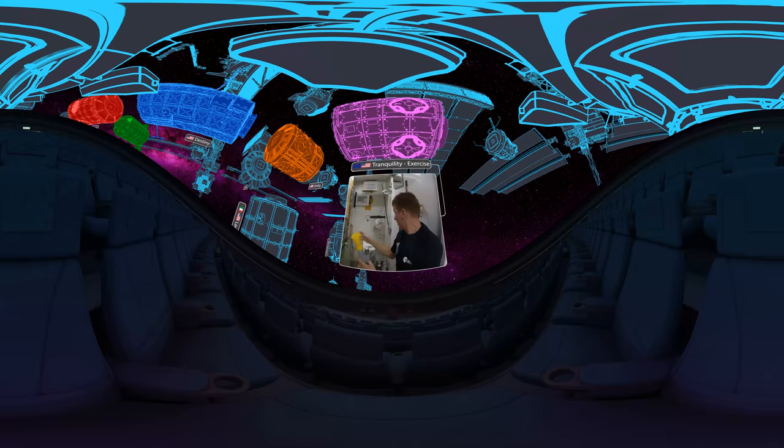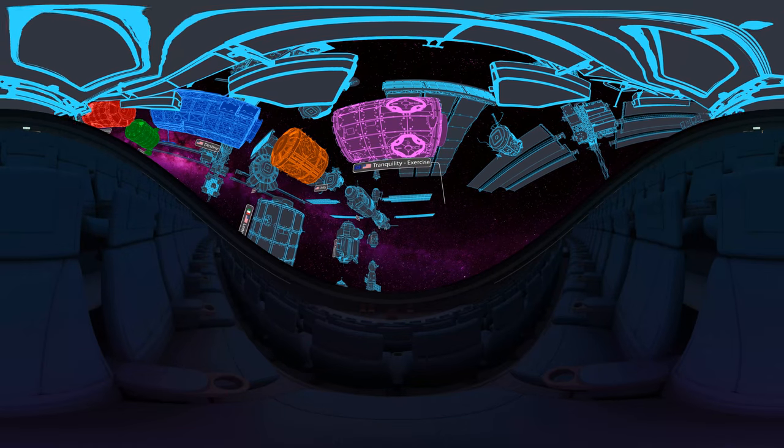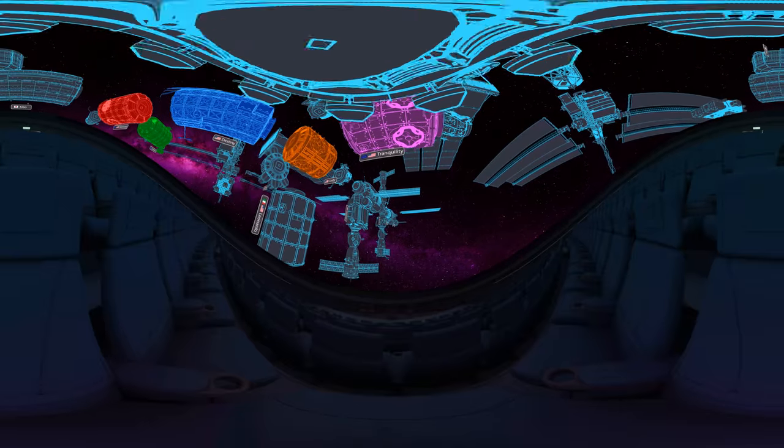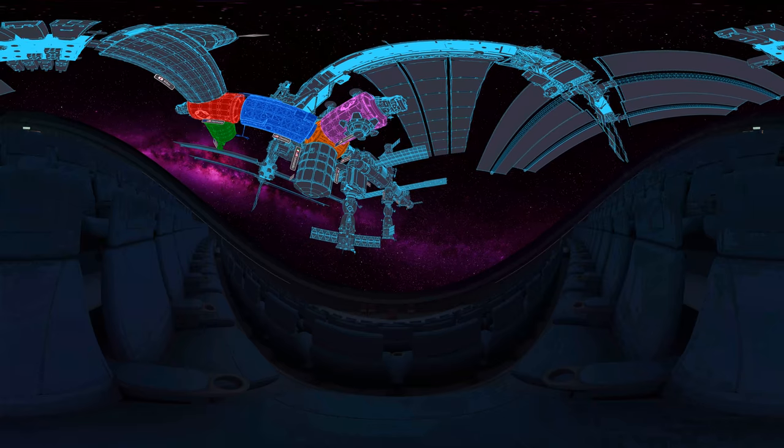Attached to Node 3 is one of the best places on the space station. It's called the cupola, a large Earth-facing window where astronauts can come and take some of those beautiful photographs we see of planet Earth from space.